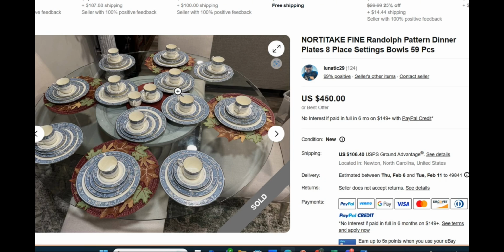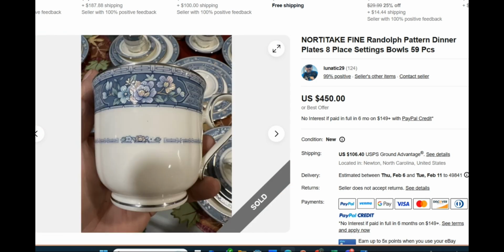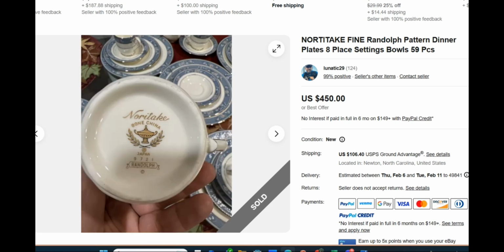And here is a Noritake fine, meaning great condition, Randolph pattern dinner plates. So this is an 8-place setting set with 59 pieces. And here we go. That's a very nice picture of the pattern. This has more of, I would say, an 80s vibe.